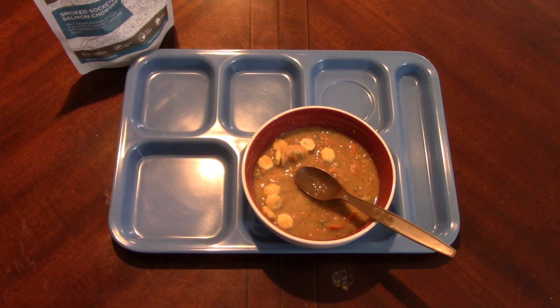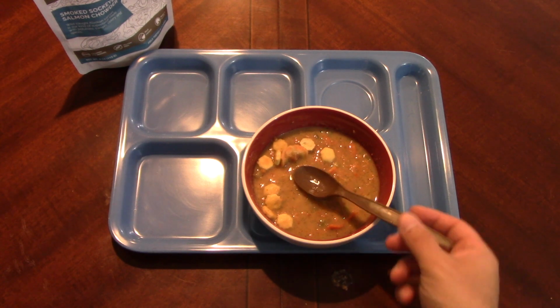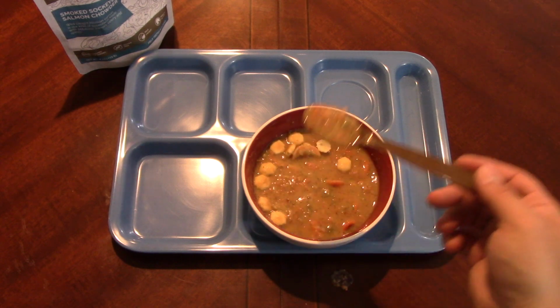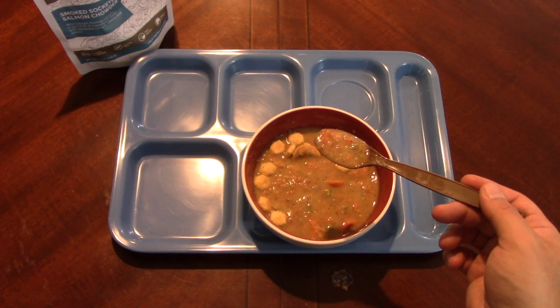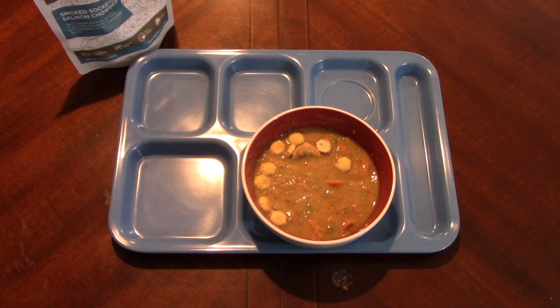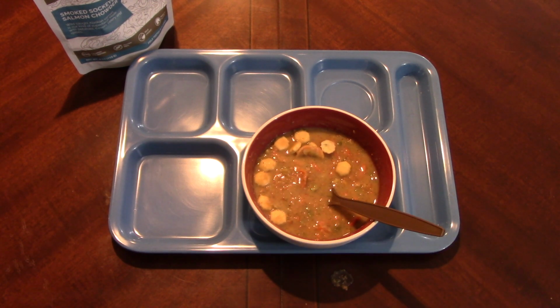It's not bad, but it could be better. Could be better. But I'll tell you, if you had to survive, you could survive on a lot worse. Because it definitely does taste pretty fresh. It's definitely a fresh tasting thing. Again, very aromatic, but you could just use something that it doesn't have. That's all.